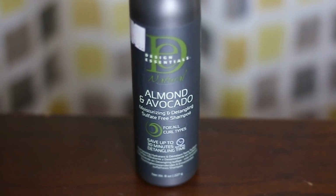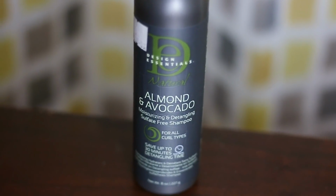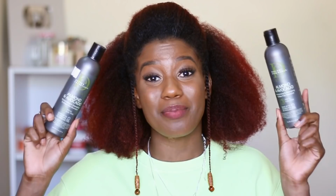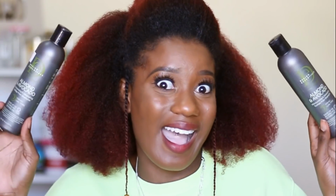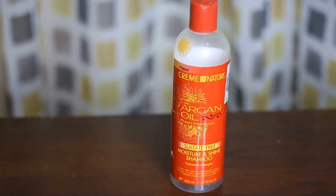Design Essentials Naturals Almond and Avocado Moisturizing and Detangling Sulfate Free Shampoo. I still love this shampoo, but I didn't purchase it again because it doesn't smell that great, and I found better. You know, I did like this shampoo, but another Cream of Nature shampoo stole my heart.